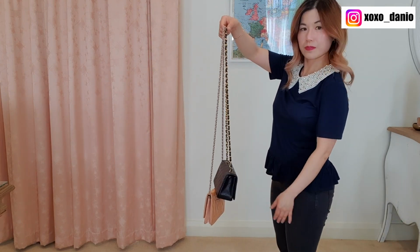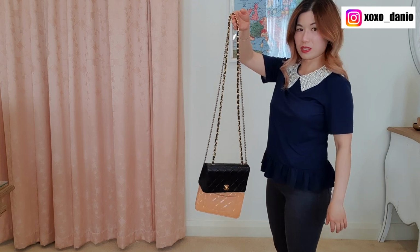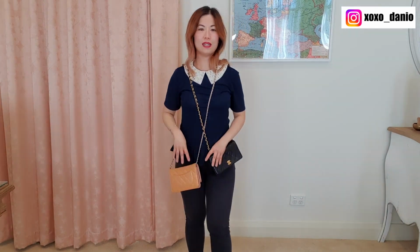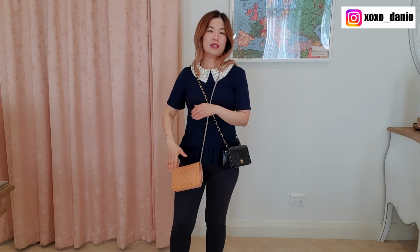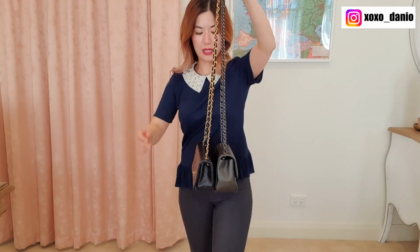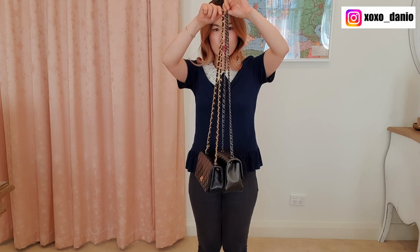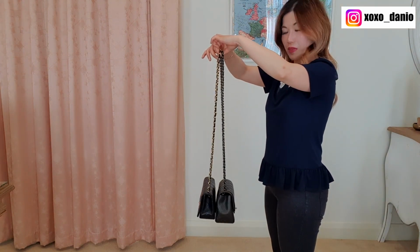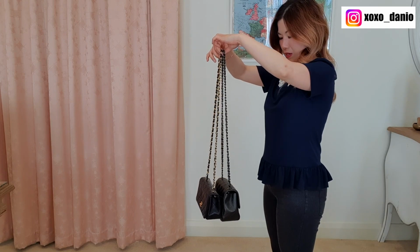Stand over here. Yeah, so stark difference in terms of what they look like on me. This is the Chanel wallet on chain, and then the rectangular mini if I go crossbody. So yeah, this strap drop is just ridiculous, but I think we all know that. Between the 2 minis, so between the square mini and the rectangular mini, their strap drops are almost identical. I'll stand over here so it's clear. Yeah, pretty much identical.